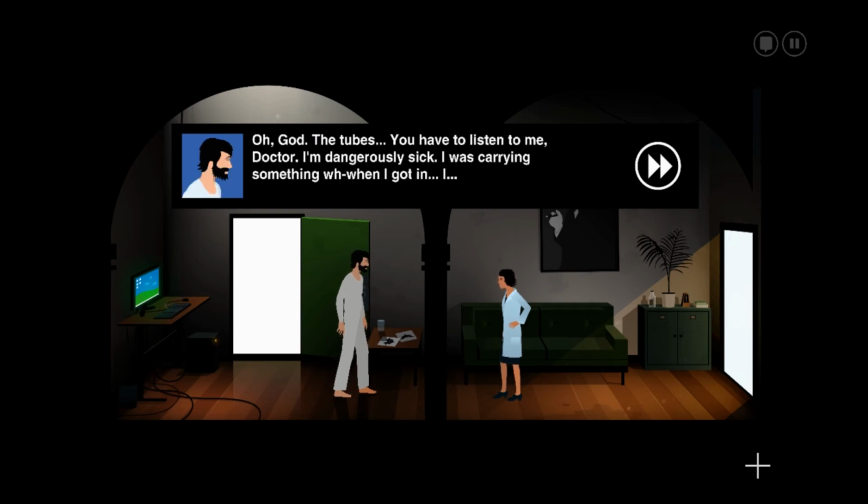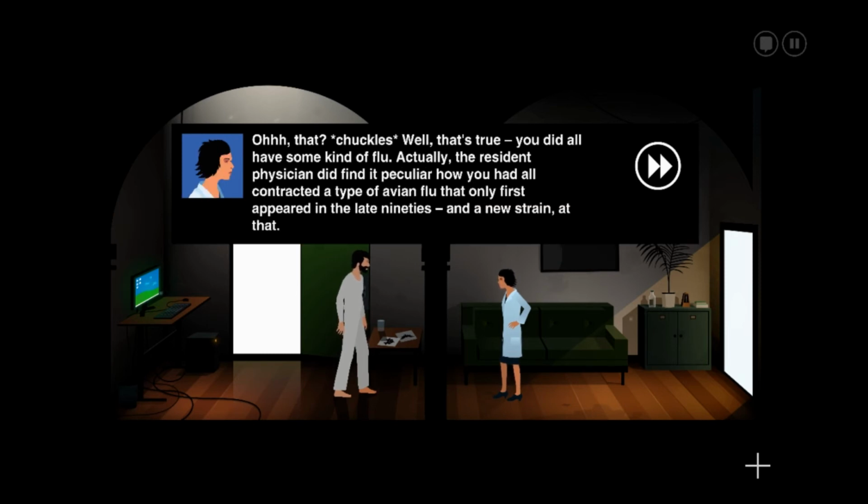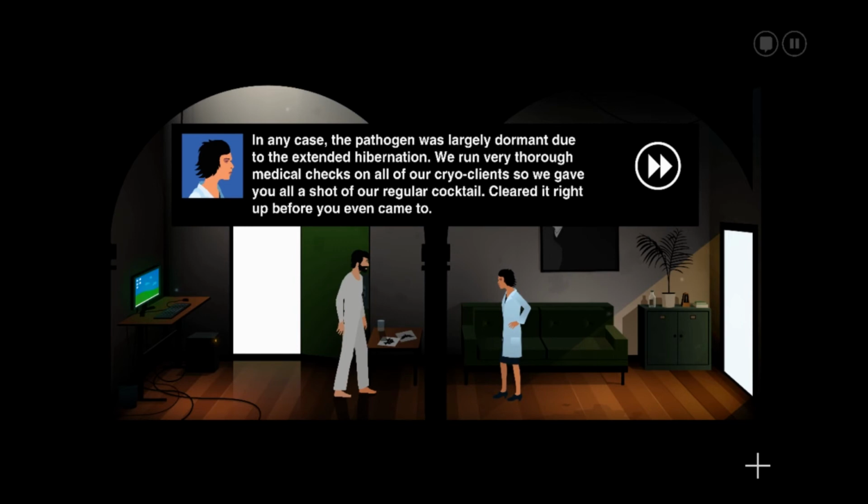Oh, God. The tubes. You have to listen to me, Doctor. I'm dangerously sick. I was carrying something when I got in. Oh, that? Well, that's true. You did all have some kind of flu. Actually, the resident physician did find it peculiar how you had all contracted a type of avian flu that only first appeared in the late 90s, and a new strain at that. In any case, the pathogen was largely dormant due to the extended hibernation. We run very thorough medical checks on all our cryo clients, so we gave you all a shot of our regular cocktail. Cleared it right up before you even came to.